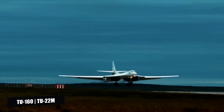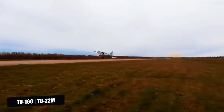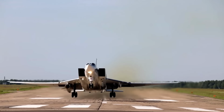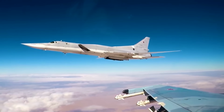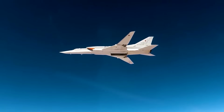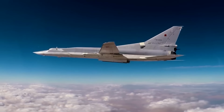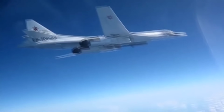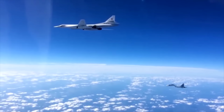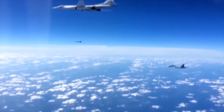Tupolev Tu-160 and Tu-22M strategic bombers. Russia's bombers, including the Tu-160 Blackjack and Tu-22M Backfire, can carry massive payloads and strike at NATO's most sensitive targets, including command centers and airfields. Equipped with Kh-101 cruise missiles, these bombers are built for long-range strategic strikes.